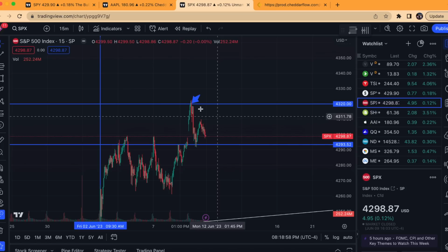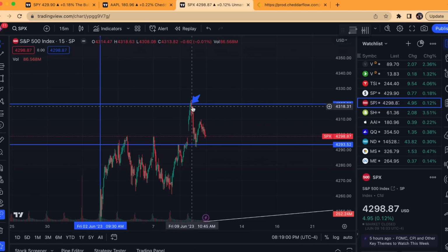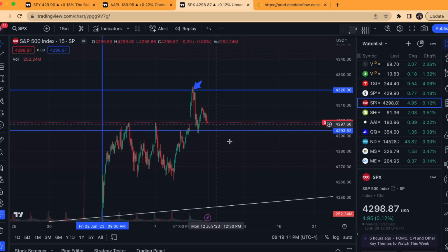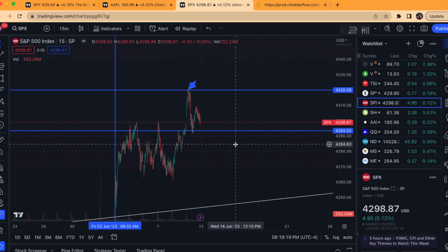So my bias would be a continuation of the downside that we saw on Friday throughout this week. Again, there's going to be some up and down volatility because of all these events, but the general consensus at least seems that we will have continuation of this rejection, and there'll be plenty of trade opportunities in either direction depending on how the events go. So you can look for that.